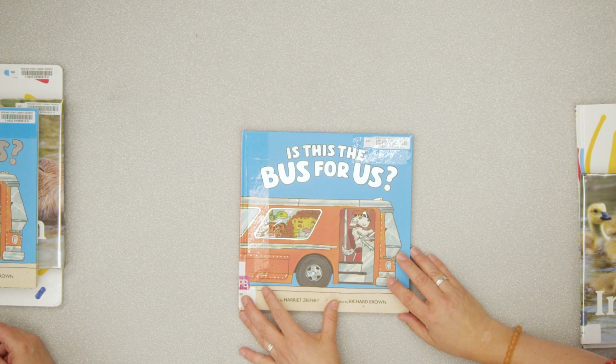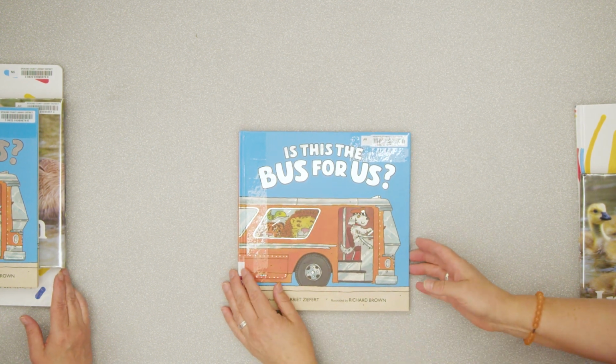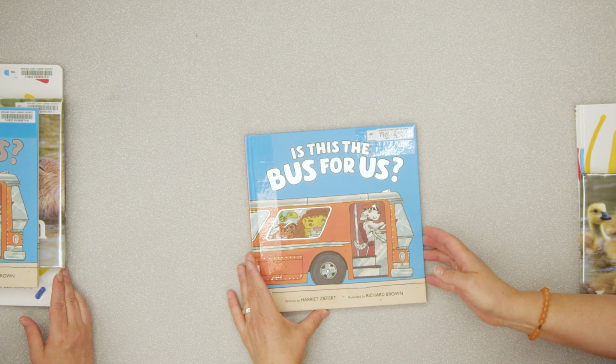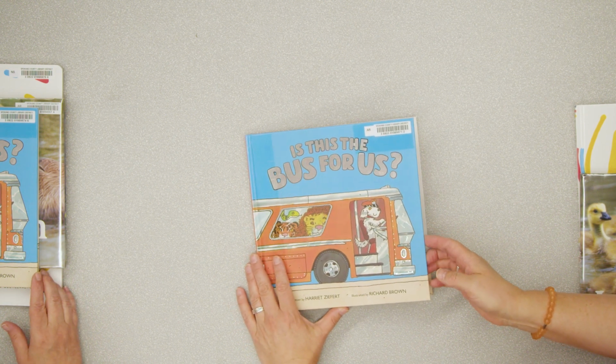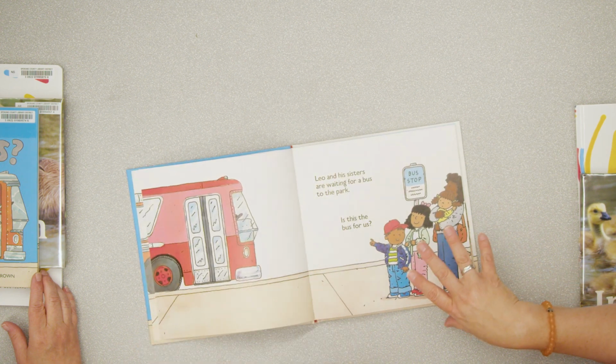Is this the bus for us? First off, love the foil. That's going to attract kids' attention when it's on the shelves. So this one's by Harriet Ziefert. She's done so many kids' books, probably well over 100. Been around forever. Again, very simple.